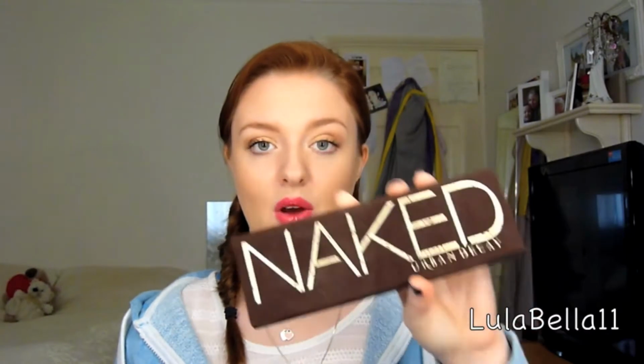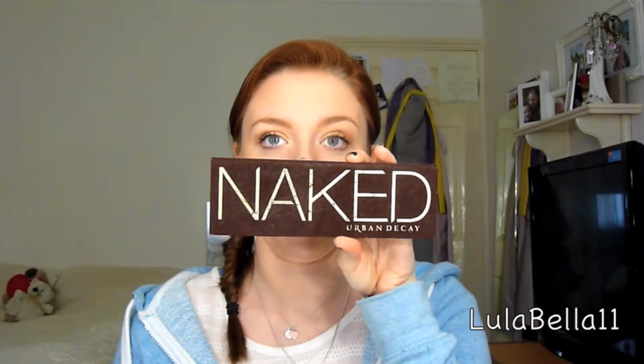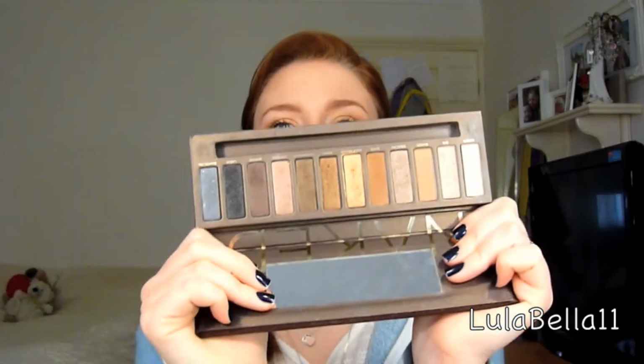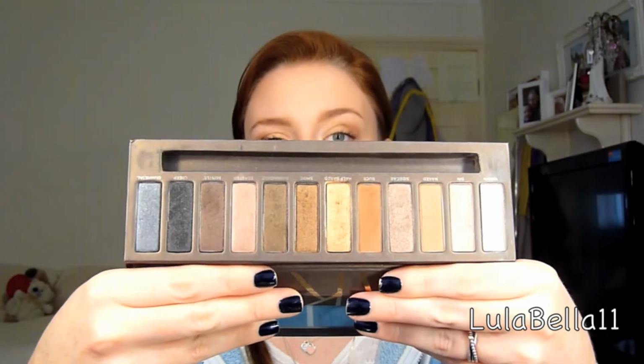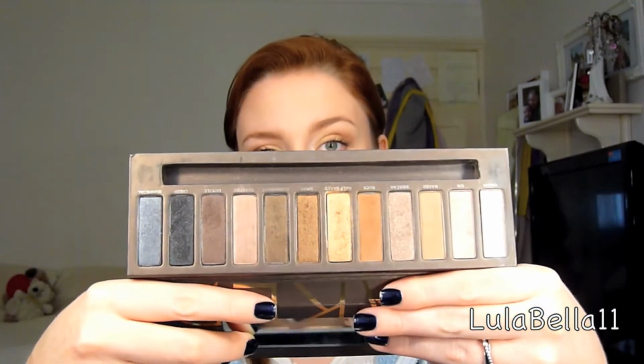Favourite palette this year has been the original Naked palette from Urban Decay. This palette has seen so much love, and you can see there's hardly any indentation of these colours whatsoever, and I've used this so much. They're just the perfect mix of colours. There are a few palettes that I want to look at this year. I now have all three of the Naked palettes, so I'm sure I need to do a look for my Naked 3 palette for you guys as well.